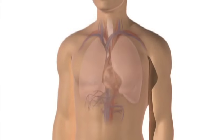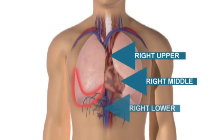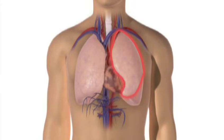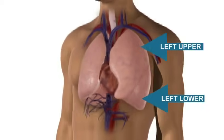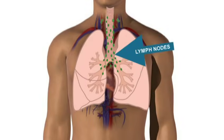The lungs are divided into lobes. There are 3 lobes on your right side and 2 on your left. The lungs also have a large supply of lymph nodes. The lymph nodes are small, round masses of tissue that filter the blood and carry fluid and waste products through the lymphatic vessels.